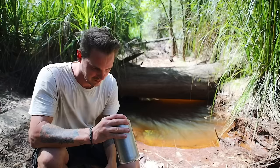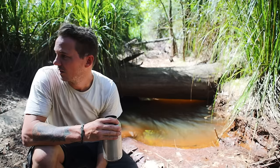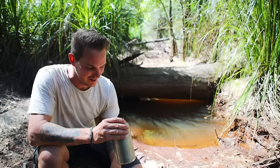Well, it's pretty stained from the tannins, but there's no sediment in there. Looks pretty clear. Hasn't got any smell to it. Just trying to decide whether it's worth tasting a little bit. It's going to be quite a while before I get a fire going. Like, I don't even know if I can get a fire. I didn't bring any fire starting device, so I'm hoping I can come across some grass tree spikes up there and do some friction fire. But that could be a while off, eh?